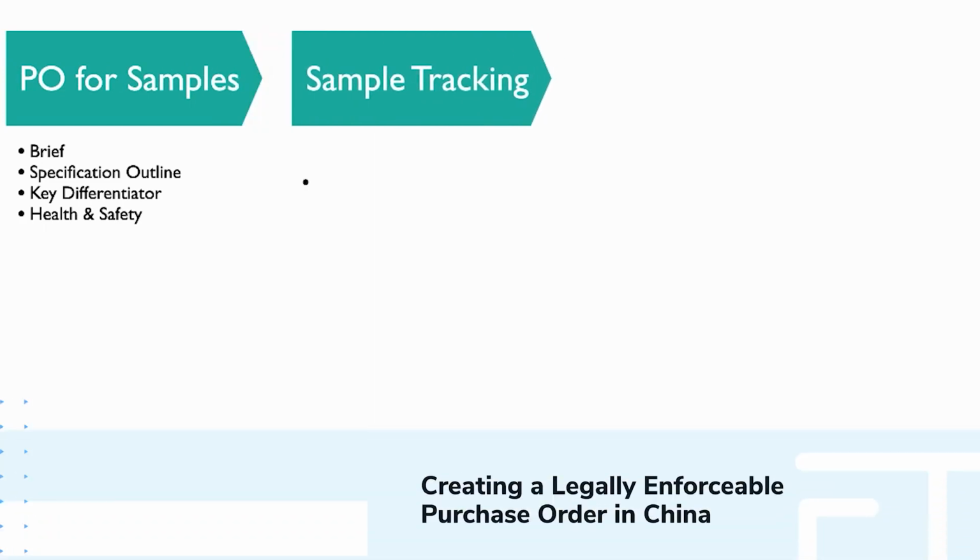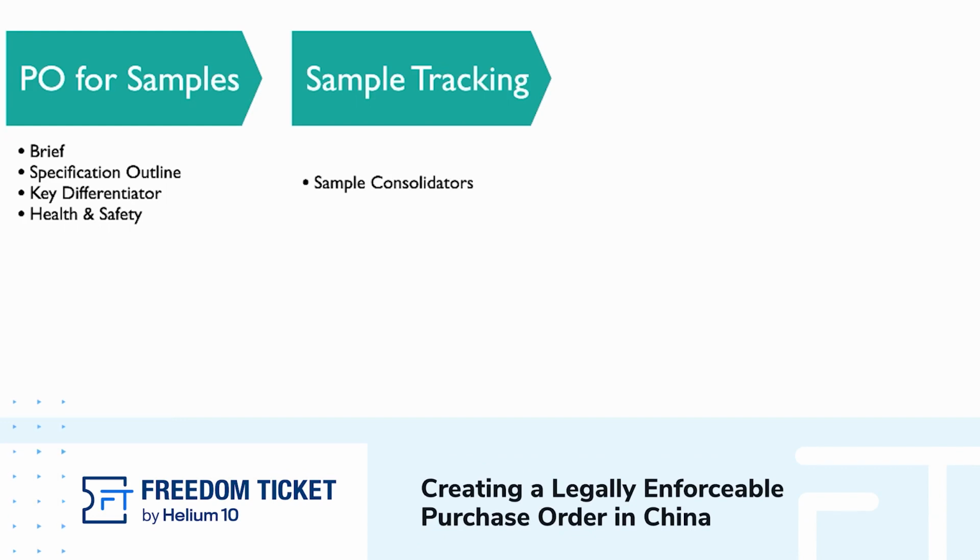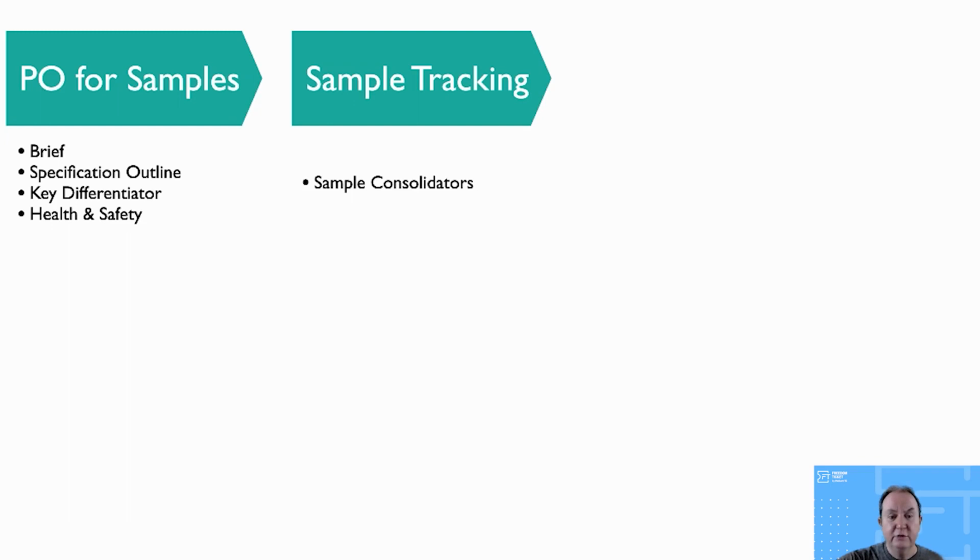Once you make the PO, now you're tracking the samples. If you're getting samples from a number of factories, which is often the case, you might consider using a sample consolidator, and they will just get all the samples together and make one shipment to you. And I know that people talk about, oh gosh, I don't want to have to pay for samples. This is no fun. But if you knew how many sample tire kickers that factories get, you would understand why they have to charge for samples.